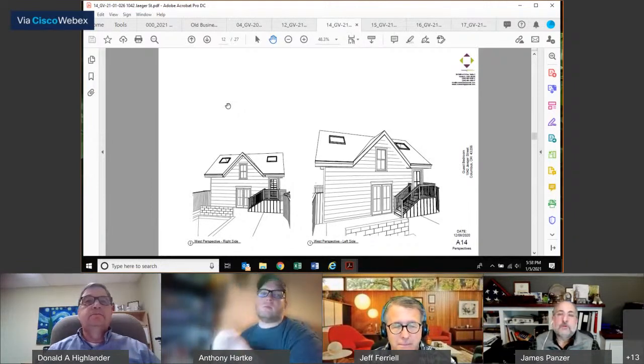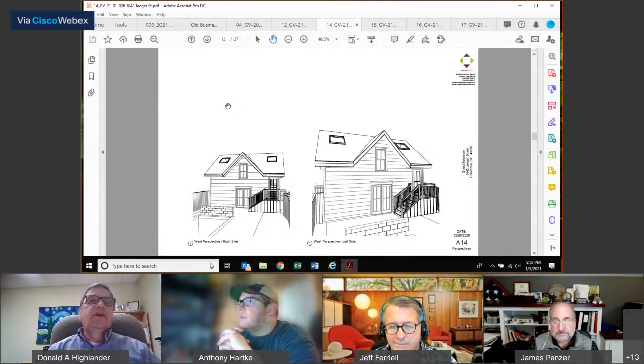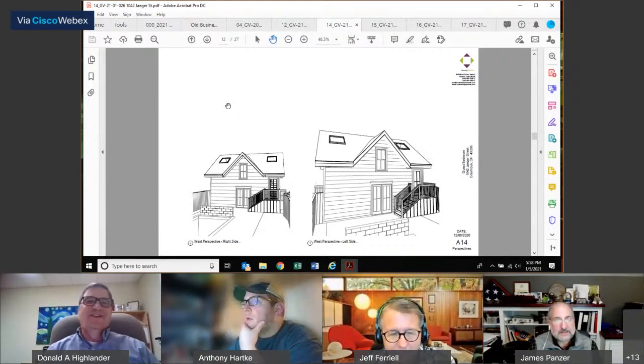I would probably recommend, to keep life simple moving forward with building inspectors, that you remove the word kitchenette. Just put a counter there and it is what it is. But as soon as you start calling it a kitchenette, people are going to. I'm not sure that kitchenette exists in code. It doesn't, I don't think. Yeah, I don't think it does.